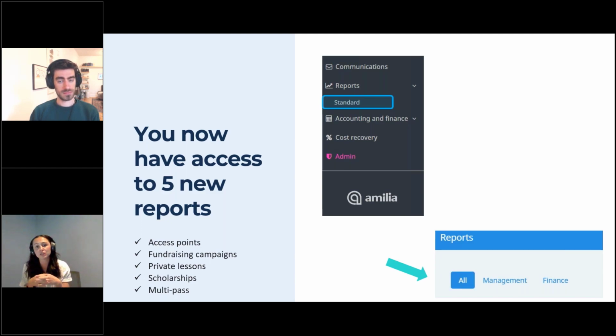So to summarize it, we've really just simplified the experience of accessing data because we know that everyone should be confident in finding the info that they really need. So in the past, the reporting was done with filters by date range or by program, and then it would export into Excel. Now there are more filter options, and you can also view the report directly in the Amilia platform and not necessarily just exporting it to Excel. So accessing data should be simple, and we're just trying to make it more accessible for everybody.